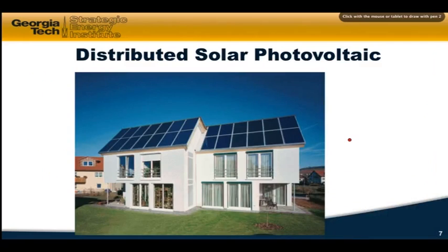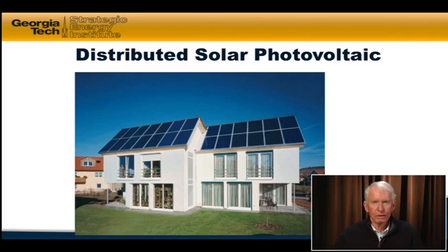Moving to solar, there's basically two kinds of solar photovoltaic installations. One is what I classified as distributed solar power, which is generally located on homes. And here's one, I believe we've seen this picture before. The solar panels are located on the roof, and the sunlight hits it, and due to a solid state phenomenon converts the solar energy to electricity. You've got to watch out for shading, and you've got to point the modules in the southern direction and tilt them upward.